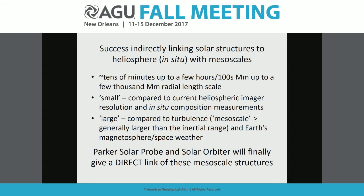And by mesoscales, I mean tens of minutes up to a few hours, hundreds of megameters. These are small compared to the current imaging resolution, but they are large compared to turbulence. So these are large compared to the inertial range, at least out to 1 AU. They are also large compared to Earth's magnetosphere. That is important from a space weather perspective. Even though these are small in the images, they're big compared to Earth's magnetosphere. They totally engulf it, and I'm going to come back to that point at the end.